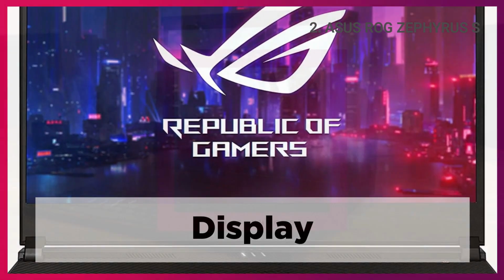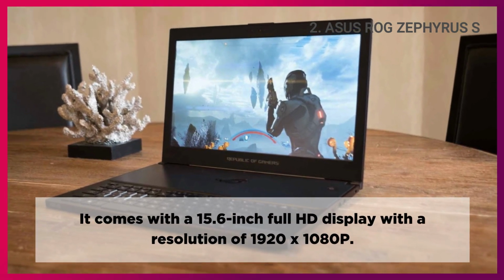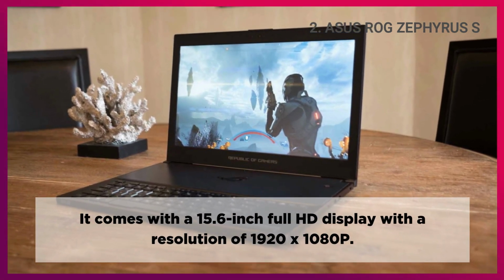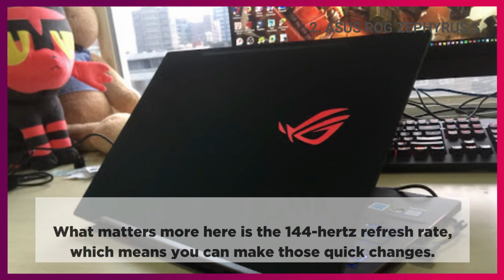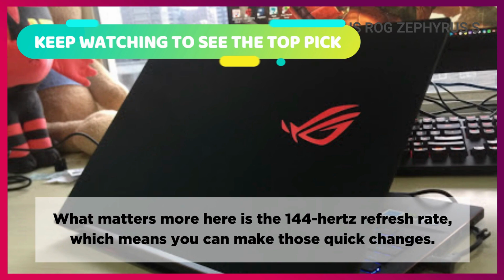Display. It comes with a 15.6-inch Full HD display with a resolution of 1920 by 1080p. What matters more here is the 144Hz refresh rate, which means you can make those quick changes.